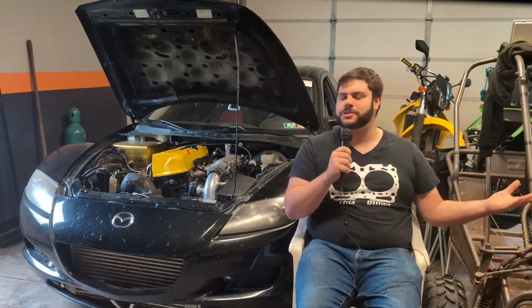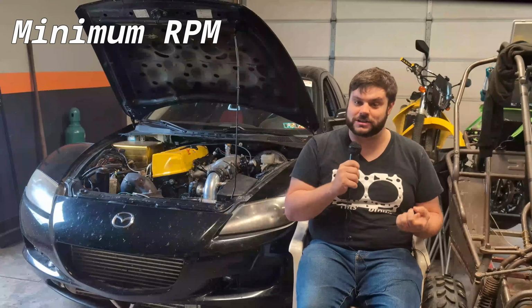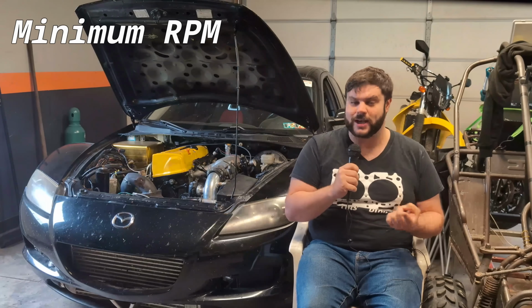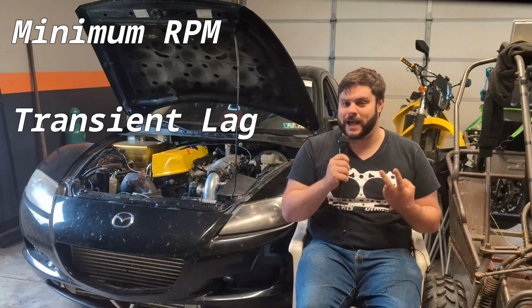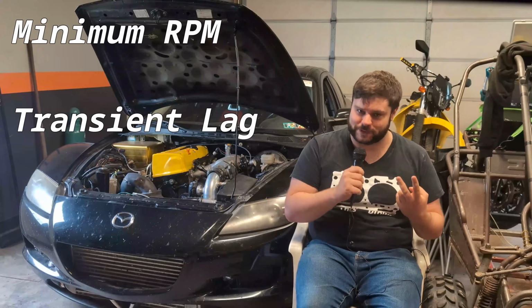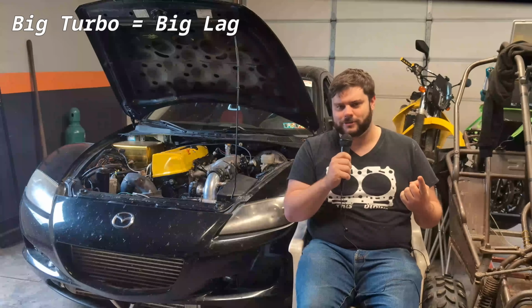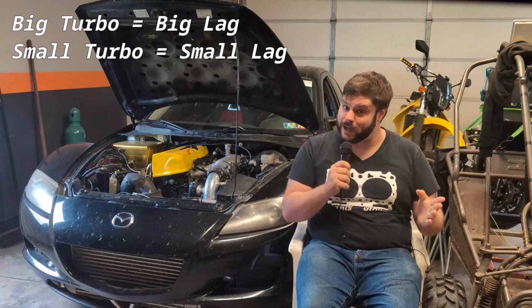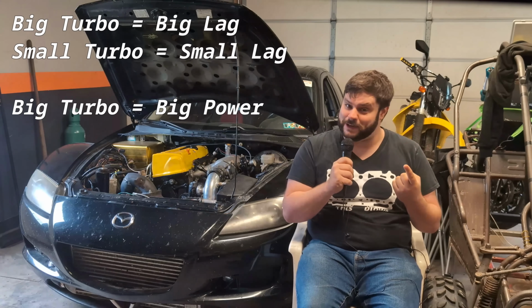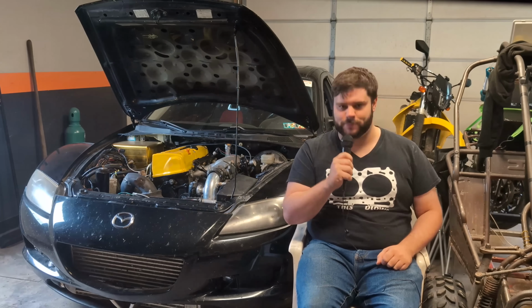All right, that's our two types of turbo lag: minimum RPM, which is the RPM you need to be above to start making good boost, and transient lag, which is how long it takes to spool when you come back on throttle in the higher RPMs. All in all, I think we can sum things up like this. Big turbo equals big lag, and small turbo equals small lag. But big turbo equals big power, and small turbo equals small power. You just can't have both.